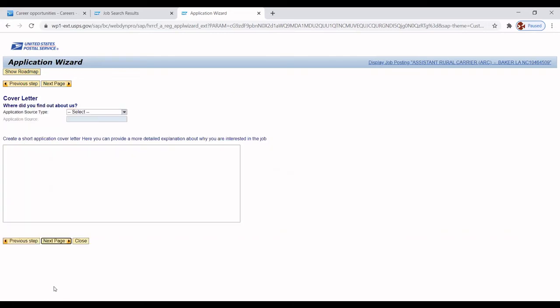Next page. Cover letter. Great. Now this is the cover letter. But first they want to know, where did you find out about us? The website, of course. Now, second question has popped up here, and they want you to tell them specifically what website. USPS. Let's create a short application cover letter.